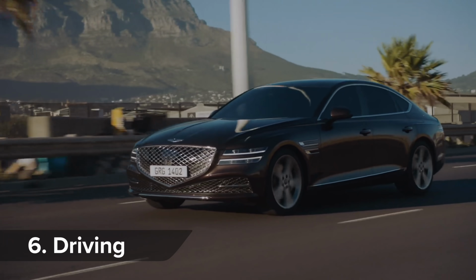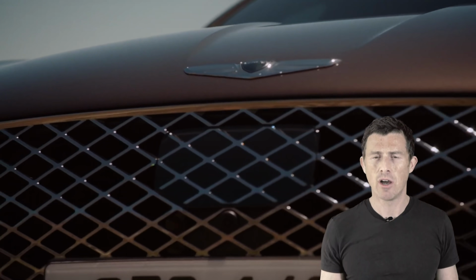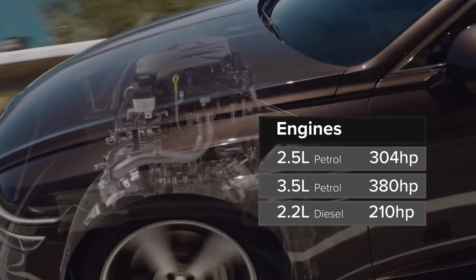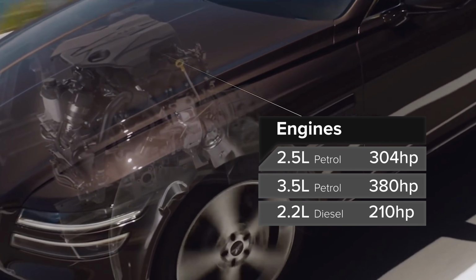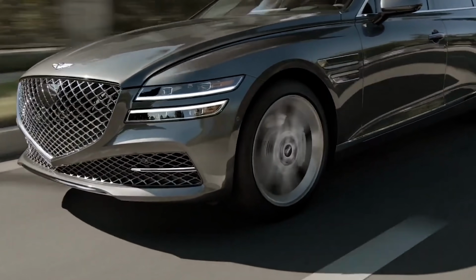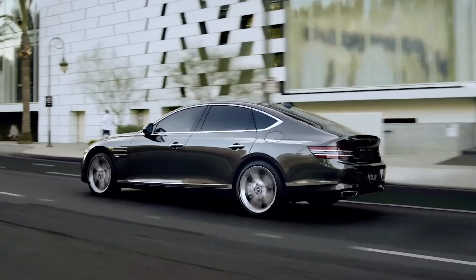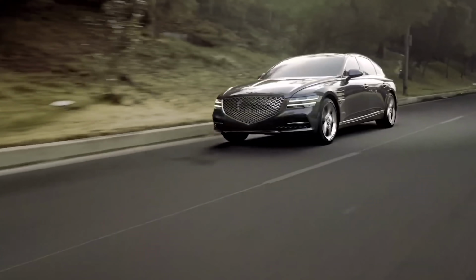There's no newfangled electrification technology used on the G80. It relies solely on the good old-fashioned internal combustion engine. So there's a 2.5 litre petrol with 300 horsepower, a 3.5 litre V6 petrol with 380 horsepower and a 2.2 litre diesel with 210 horsepower. You've got an 8-speed gearbox, automatic obviously, on every car as standard, and they're all rear-wheel drive, unless you pay some extra for all-wheel drive, which you can do.